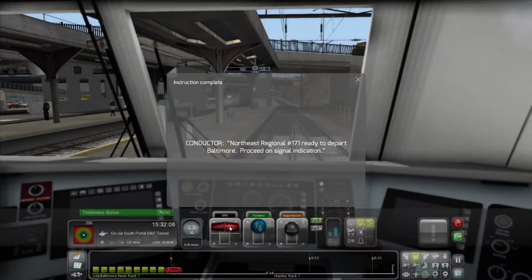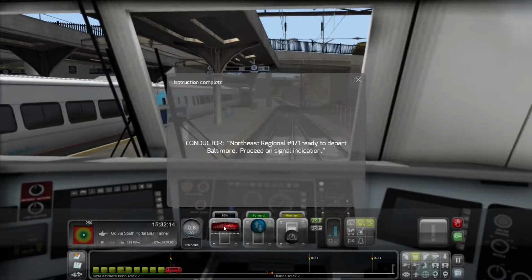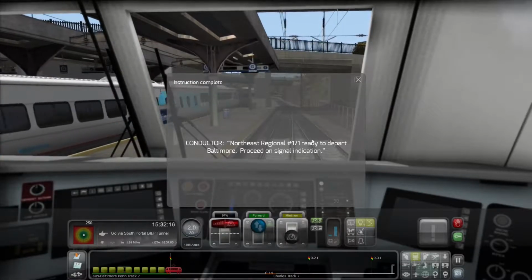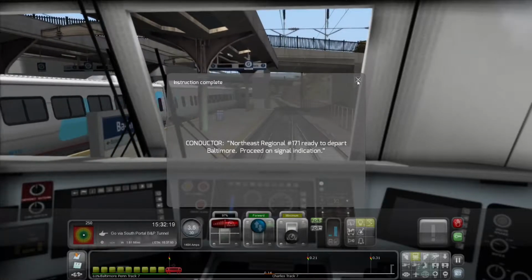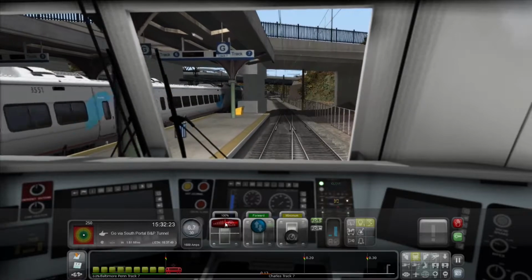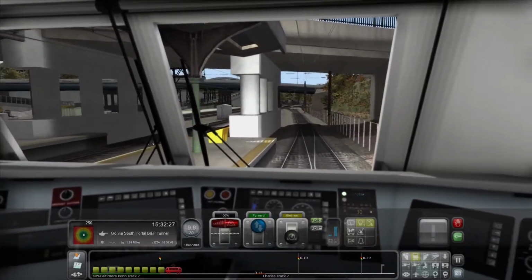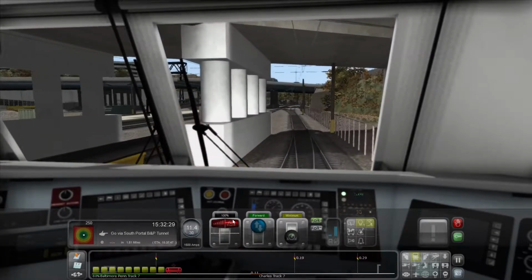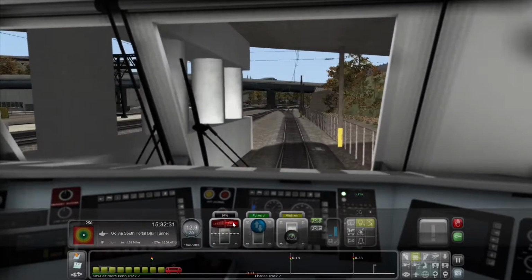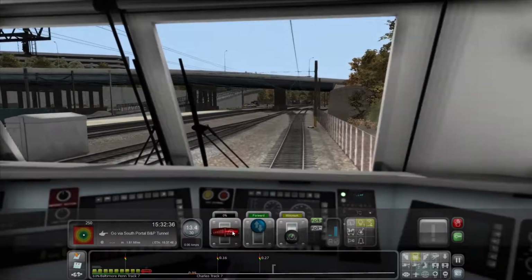Okay. So let's do this, and we should be ready to go. There we go. Ready to depart. Proceed to signal indication. So we are able to go to 30 here. So I'm just going to have to be careful, see how that all plays out.